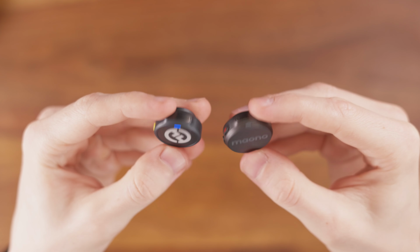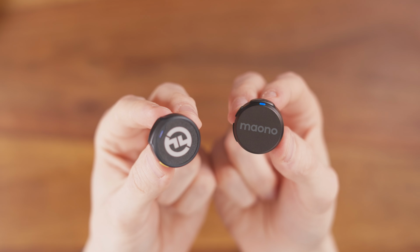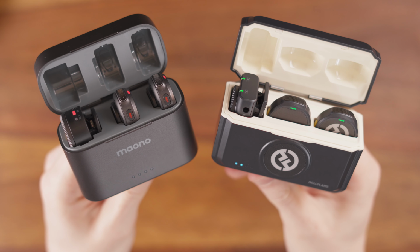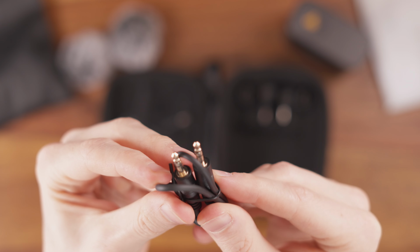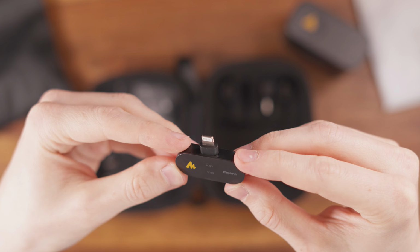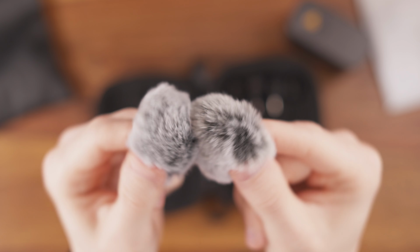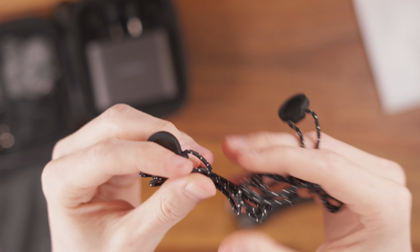The Maono Wave T5 is basically a direct competitor to the Hollyland Lark M2. It has the same form factor, same functionalities, and the same idea basically. Both come in a charging case for both the mics and the transmitter. Cables for a camera audio input, USB-C and Lightning are also included in the package. Also windscreens, clamps, and a necklace for different mic positions around your neck.